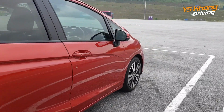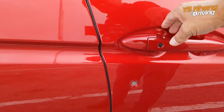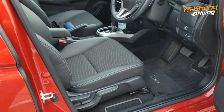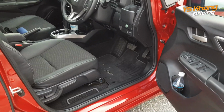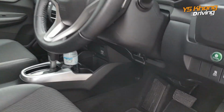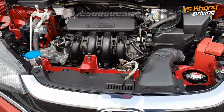Okay, let's have a look inside the car. To get into the car is very simple. All you gotta do is put your hand there and it opens up. And here, this is the inside. But before that, let's have a look at the engine. To open the bonnet. Okay, here you see it.